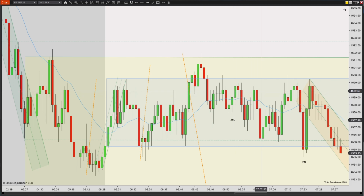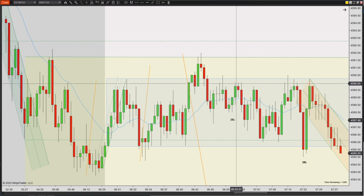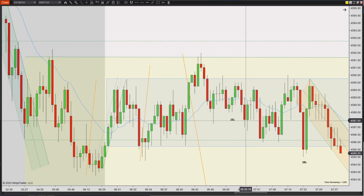So when it chopped right through, I wasn't really sure, but I did see this as a second entry long, potentially a trade here. But I looked at it and actually you don't quite get 6 ticks out of it. You get only 1 point. So you're 4 ticks. You wouldn't have been able to scalp out and you would have probably gotten stopped out.